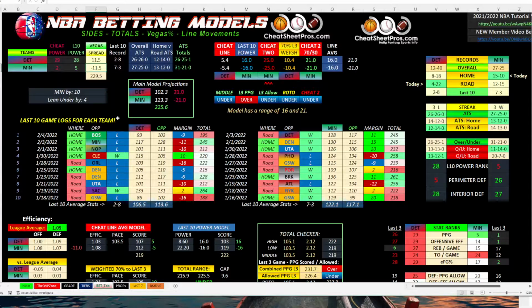The 11.5 is tricky, especially for an NBA game, because when you look down here at Detroit's losses, they've lost by 9, 11, 10, 16, 10, 5, 6. So they've squeaked in under that 11.5 number.